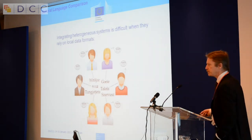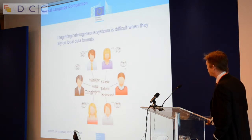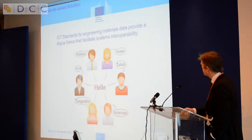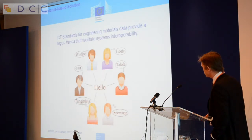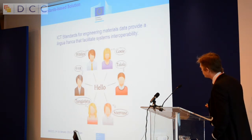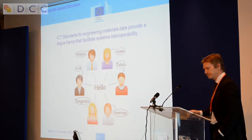And it's clear for everybody here what the issue is. Integrating heterogeneous systems is difficult when they all rely on local data formats. However, what ICT standards for engineering materials will hopefully do is provide a lingua franca that allows everybody, as shown in the diagram, to think in their own format, but actually to communicate in a common format.